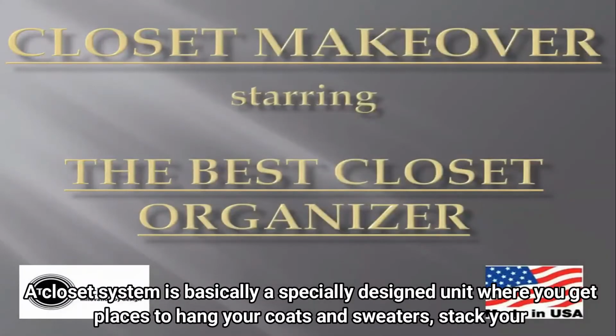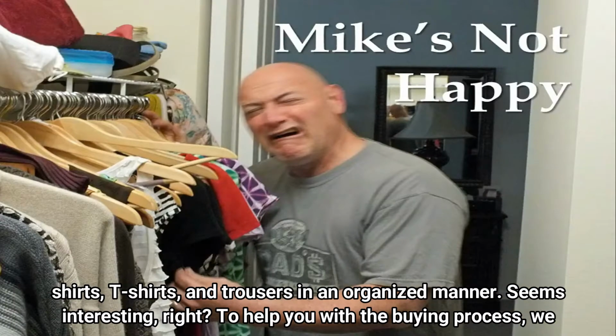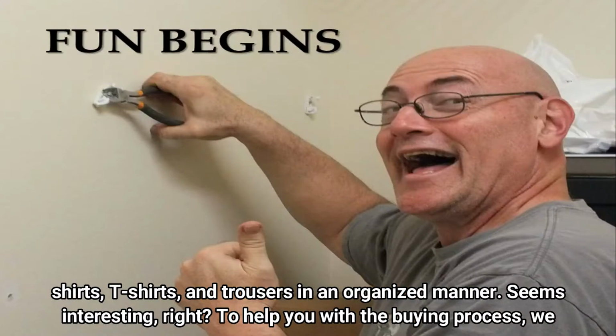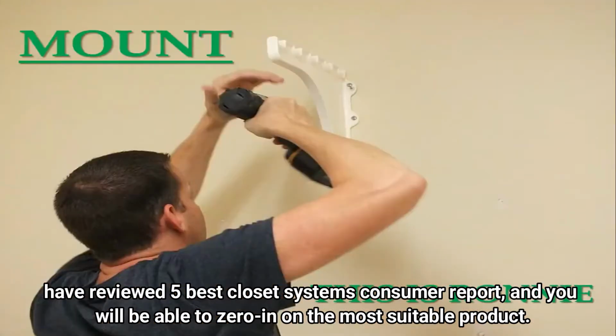A closet system is basically a specially designed unit where you get places to hang your coats and sweaters, stack your shirts, t-shirts, and trousers in an organized manner. Seems interesting, right? To help you with the buying process, we have reviewed 5 best closet systems consumer report, and you will be able to zero in on the most suitable product.